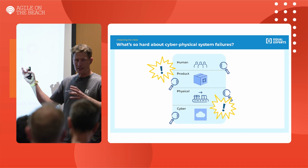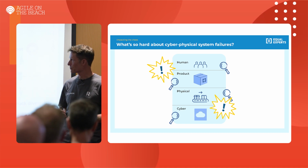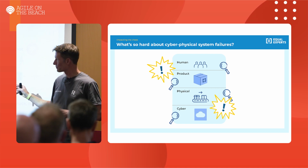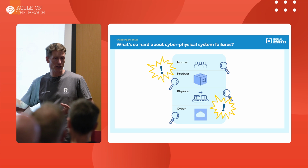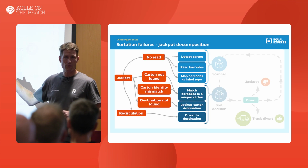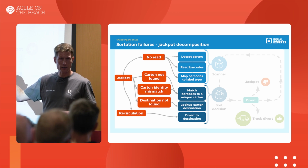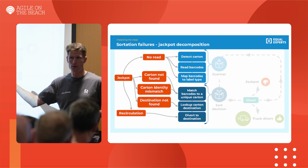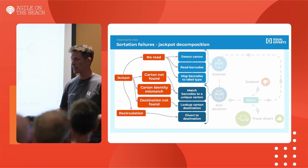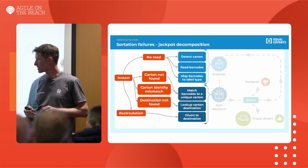So to help us get down from 30% to very low, like 2 or 3% jackpot, we had to break it down into further causes. And this was something that our systems could do for us. We could tell what type of jackpot failure it was. So for instance, if a carton was scanned and the system could recognize the tracking ID, but it didn't find the tracking ID in its database of cartons it knew about, then we called that a carton not found.